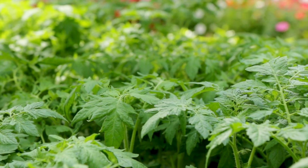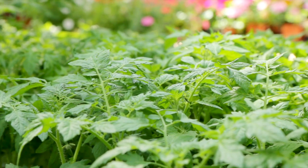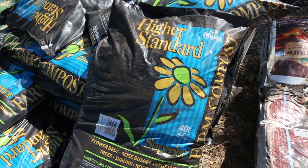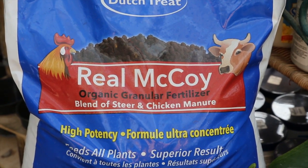A lot of vegetables will grow well in Medicine Hat because we have lots of long sunshine hours. Pretty much all the vegetables need at least 6 hours of sun a day, and some of the fruity things like raspberries can tolerate more shade. For the vegetables, you want to start off with the best soil that you can, like a good loamy soil enriched with compost and manure.